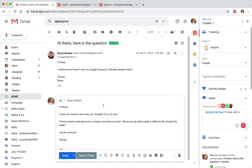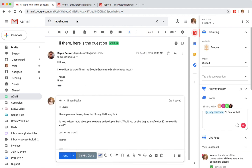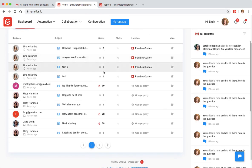Gmelius also allows you to track the status of an email and receive a detailed activity report, including if it was opened, when it was opened, how many times, and even where your recipient was located when they did, and whether or not they clicked on any of your links.